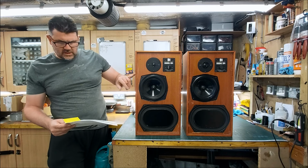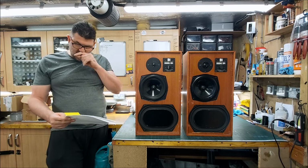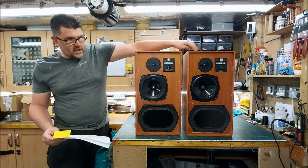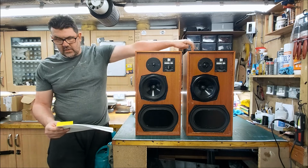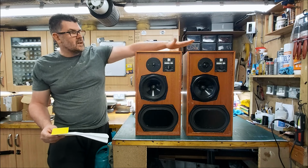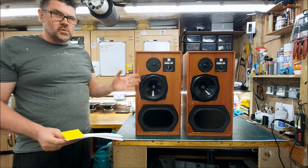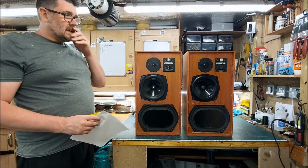Okay, so if we take a look at this one first, the serial number on this ends in 30, so I'll refer to this as 30, and the other one, serial number ends in 23, so I'll refer to that as 23. So they're not a matched pair. I don't know if these were ever sold as matched pairs.